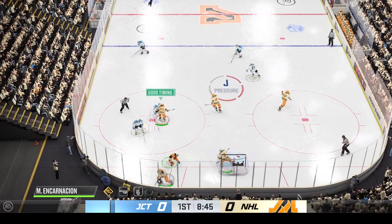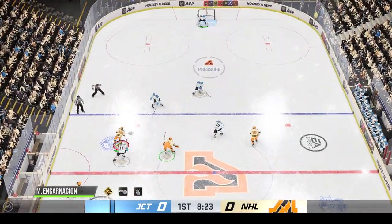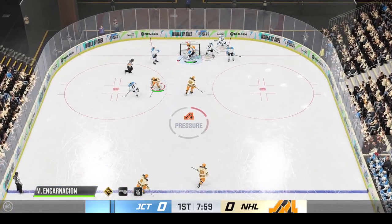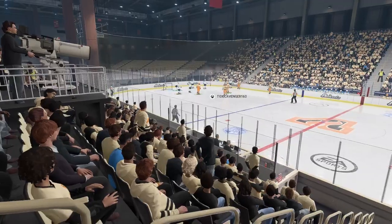Off the draw, they take possession. Quick pass across to Michael. Here they come through center and into the offensive end. Quick stop by Wagner. What a fantastic save from a high-danger scoring area, James. And, I mean, he's bailing his team out. They have to do a better job of protecting the middle of the ice.